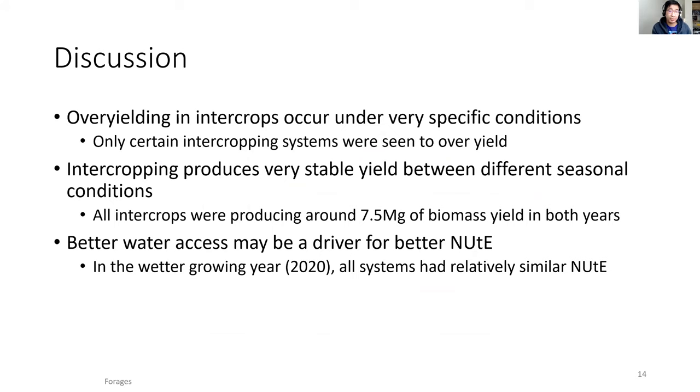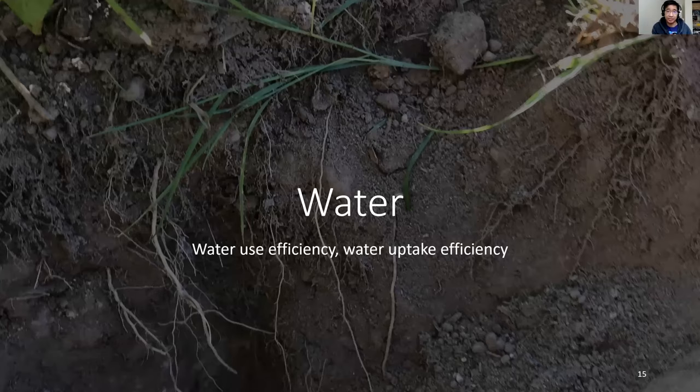Now, we were talking about nitrogen use efficiency. What we were thinking before we got to looking at water use efficiency is that better water use could be the reason for better nitrogen use efficiency. And this is what we're going to talk about just in a second.